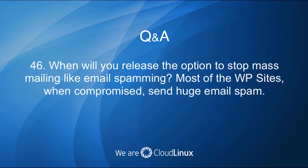When will you release the option to stop mass mailing like email spam? Most WordPress sites, when compromised, send huge mail spams. That's what I was talking about. We plan to work on preventing spam, but it's not our goal. Today, our goal is to prevent WordPress sites from being compromised. That's where we spend most of our time. And until we know we're 99% there, we will not start working on spam. And I think it will be at least 6 months before we're there.